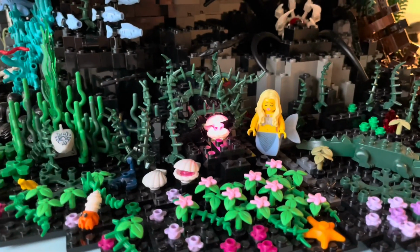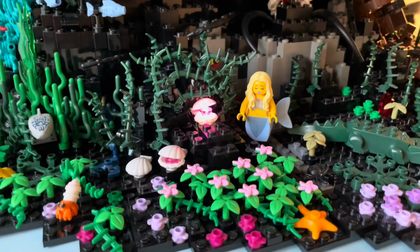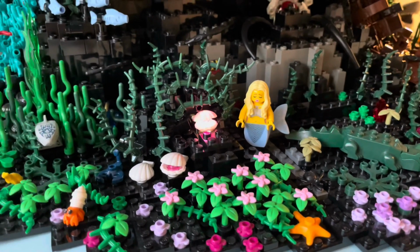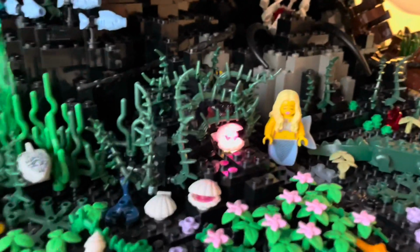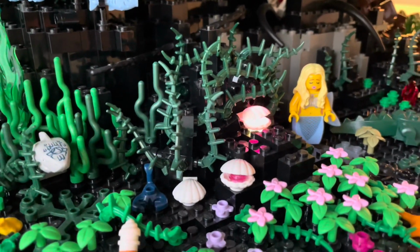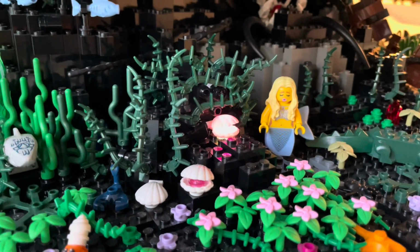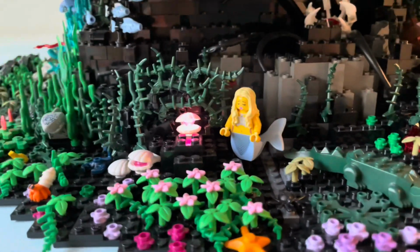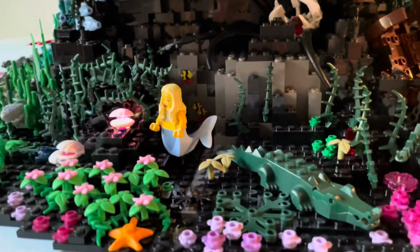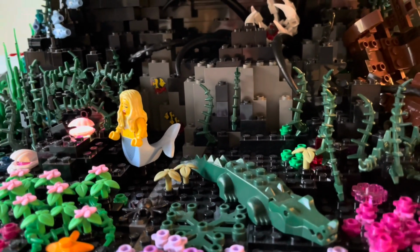I wanted to incorporate a few pieces of light and movement in the underwater scene, and the only movement that I could find that made sense was this little clam opening and closing with the gem jewel in it. And I had to get kind of creative for how I was going to make that work, kind of hide it behind the seaweed there. But I really love how it turned out, and it's the only piece that moves in the underwater scene.